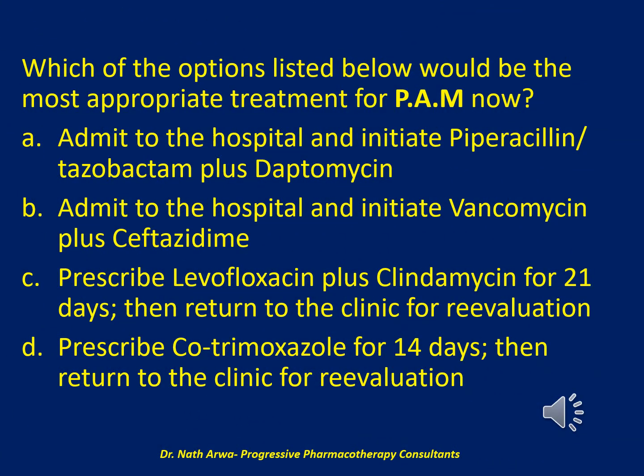So my question to you is, which of the options listed below would be the most appropriate treatment for PAM now? Would it be A. admit to the hospital and initiate piperacillin, tazobactam plus daptomycin, or B. admit to the hospital and initiate vancomycin plus ceftazidime, or C. prescribe levofloxacin plus clindamycin for 21 days, then return to the clinic for re-evaluation, or would it be D. prescribe cotrimoxazole for 14 days, then return to the clinic for re-evaluation? I will give you 10 seconds to choose the correct answer to this question from the listed options.